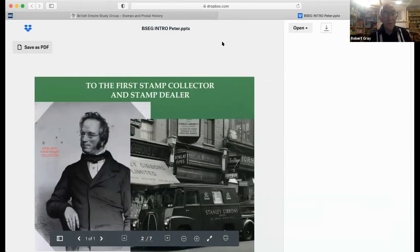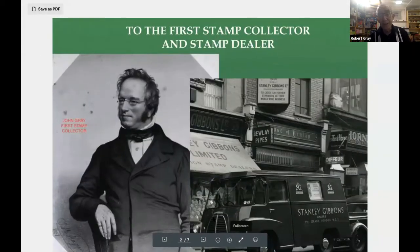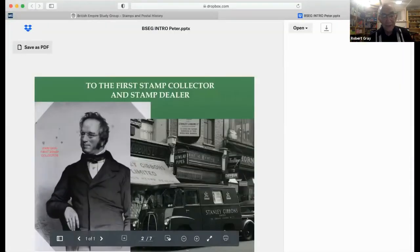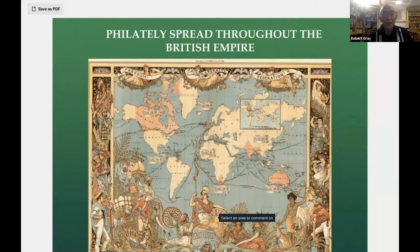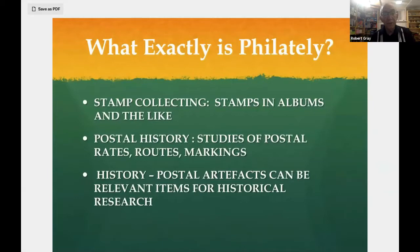The first stamp collector and the first stamp dealer were from Britain, and this is a shot of Stanley Gibbons. And you can see here John Gray, no relative. He's the first stamp collector. So the British Empire helped spread philately throughout the British Empire. And if you include the pink spots on this map, which represents the direct empire, if you will, probably 1880s, because they don't have all of South Africa, they don't have Egypt and the Sudan and so forth. But through military and through post offices abroad, you have a very significant contribution of Britain to philately.